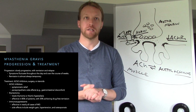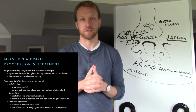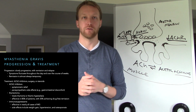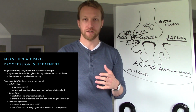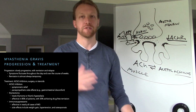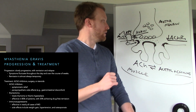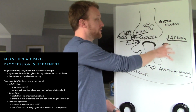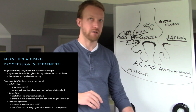And in some cases where we're not responding to cholinesterase inhibitors, then we can use immunosuppressants. They could either be corticosteroids or non-steroidal. So this is going to be effective in almost all cases. So by suppressing immune function, we cut down on autoimmune targeting of the neuromuscular junction. Of course, there are going to be some side effects of this as well. But by preventing autoimmune targeting of components of the neuromuscular junction, we no longer remove acetylcholine receptors. They can build back up, and we have normal strength as a result.